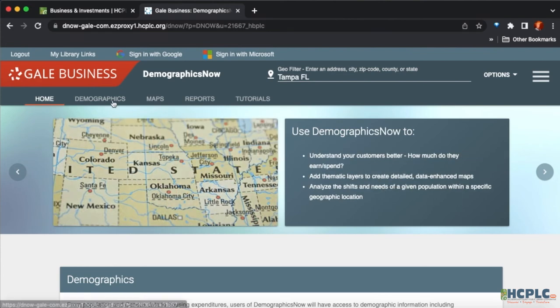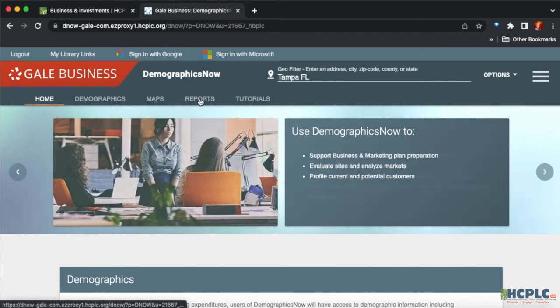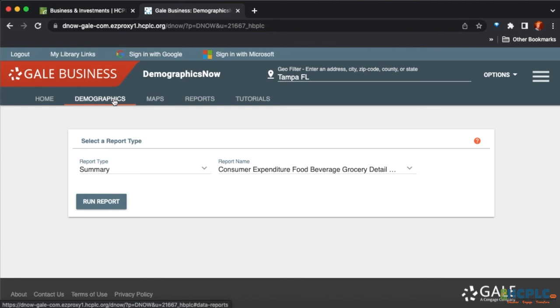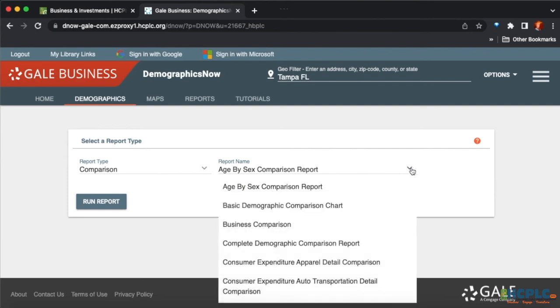What we have here are three basic options up here: demographics, maps, and reports. I'm going to show you a few features of each of those. If we want to look at the demographics of Tampa, what options do we have? You come into these report types, and there are three reports: a comparison, a rank, and a summary. The comparison just shows you, as it says, what each of these things are.